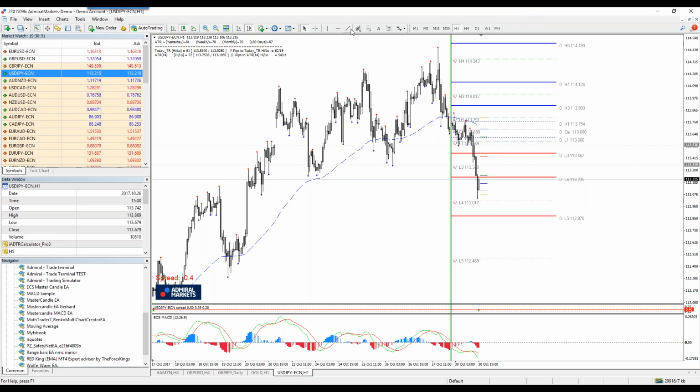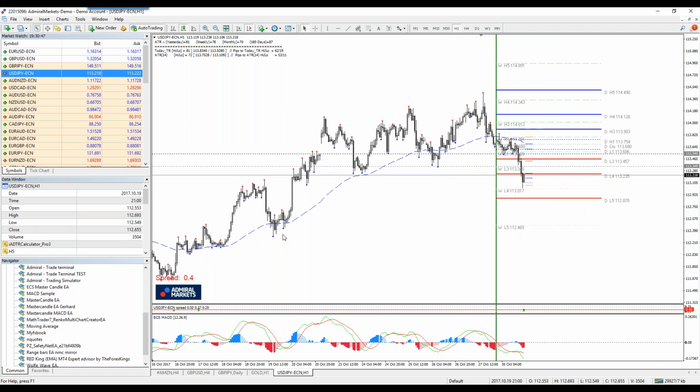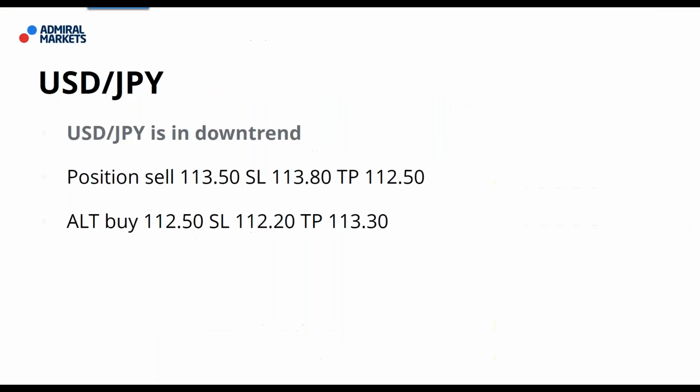This low here has been broken. So this is a double bottom. So the price could come here, retest, another retest of the zone, and then drop. Buy position 112.50, weekly H5, a lot of historical buying here, and this level hasn't been tested during this week. So if the price gets there, I think we will have a buy setup. Let's see which setup will happen first. But this is what I see on dollar yen.